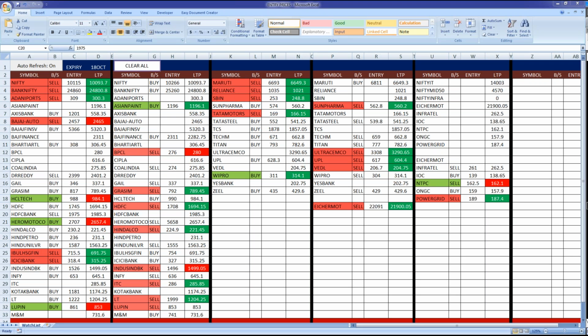Z is flat. 429 was our entry. It's 429.60. There is a possibility that it can go down till 427. So that can give you around 2 rupees. ₹2, that is 6,000 rupees. You can expect that kind of a profit on Z once it breaks at 429.